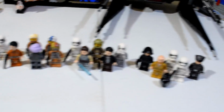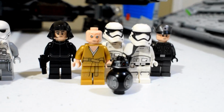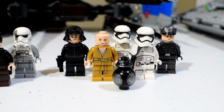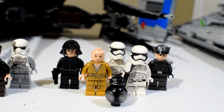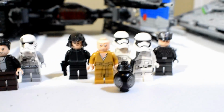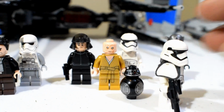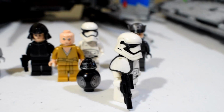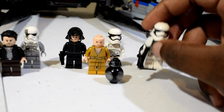So now let's get into the last set. And this is the long-awaited Snoke minifigure. I'm really happy to have this guy. I can't wait to see the movie so I can get a better feel for what kind of context I should have him in and things of that sort. I'm also really happy that we got this First Order Sergeant, I think, with the white pauldron. I like collecting the pauldrons, having different ranking officers, just because I think it sets the scene really well.